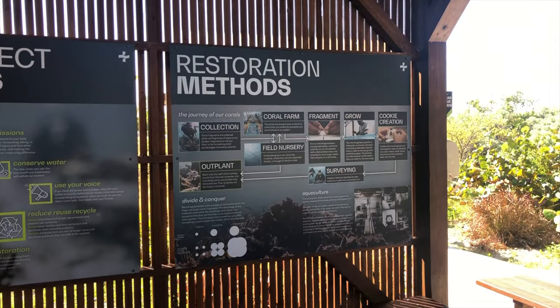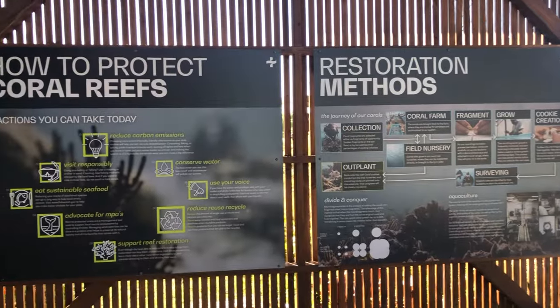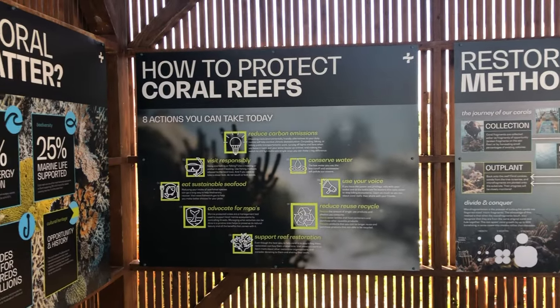We actually took the opportunity while we were here to visit the Coral Vita Coral Farm. They grow coral in tanks.